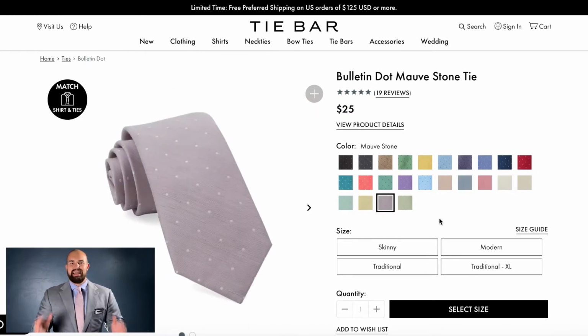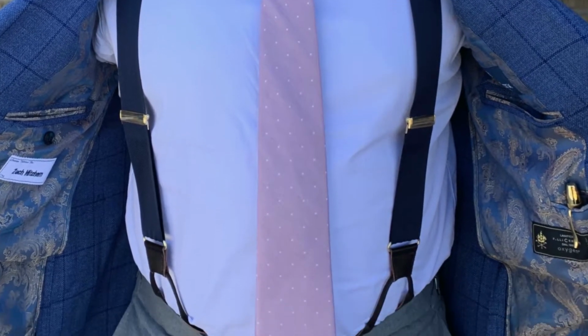Now, I will talk about which size is best for you, so make sure you stick around to the end to figure that out. But this tie here is a blend of silk and linen, which I absolutely love. This is a perfect tie for the spring, for the summer. I absolutely love wearing this tie, and I did get this in an XL. So as you can see here, the tips are able to be the same length when I wear them, and that's how I prefer to wear my ties.